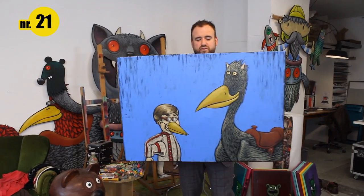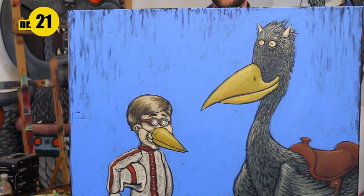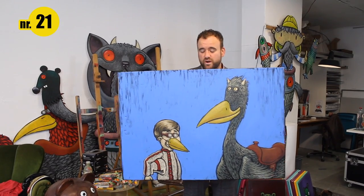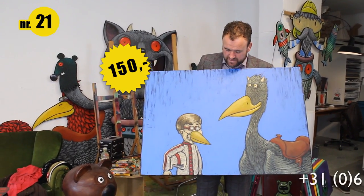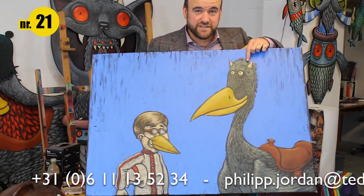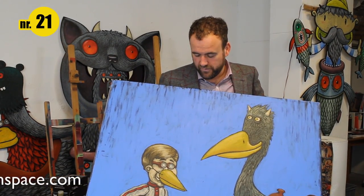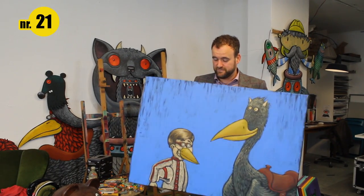Another piece we had before. It's 70 or 100 centimeters. It's number 21. It usually would be 790 euros. Last time I offered it for 250 euros. And I'm just taking off 100, 150, why not? It's this boy masking as a bird and trying to get on the back of this bird so he can fly away, and he brought his little helmet so if he falls he won't crack his head open. If that is not a wonderful painting, I have no idea what a wonderful painting is. Maybe I don't have an idea.